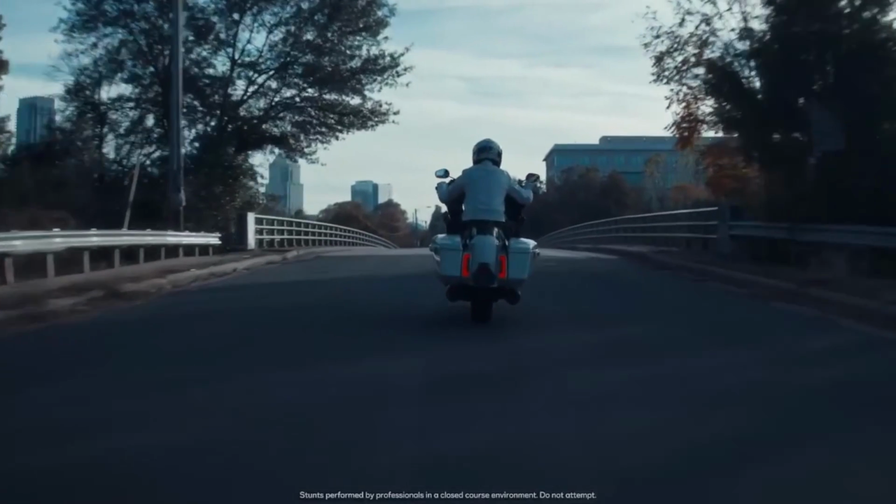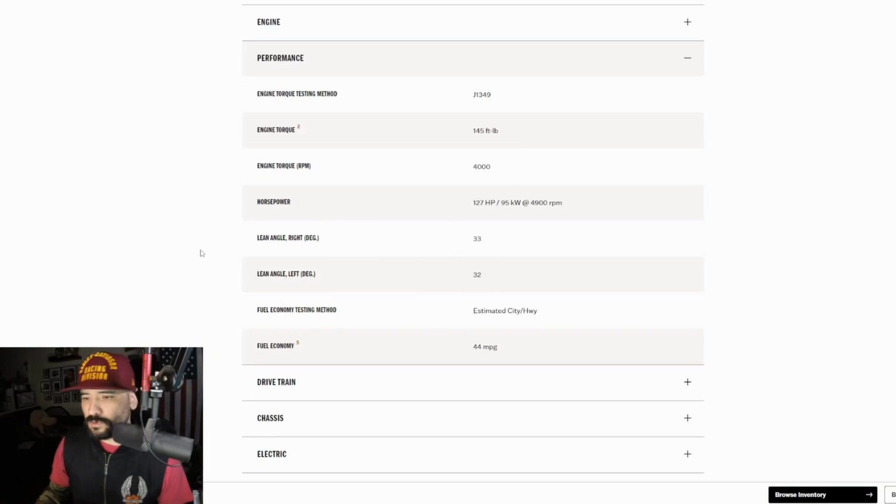Like I said, I don't script these videos, but we're looking at 127 horsepower with the 121 high output Milwaukee 8. So 127 horsepower. You guys know my bike, 114 Stage 2, is 114 horsepower at the wheel, and it's got 127 foot-pounds of torque at the wheel. That's huge. These numbers on the Harley are not at the wheel, okay? 127 horsepower at 445 foot-pounds of torque. That's not at the wheel.